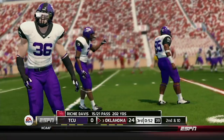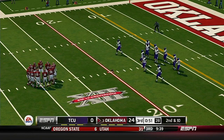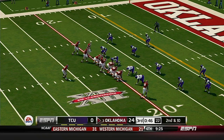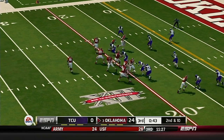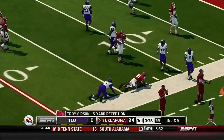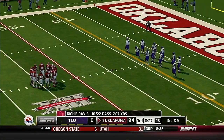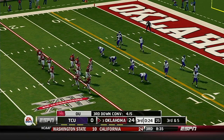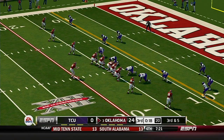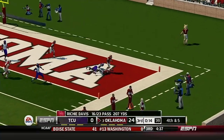Throws incomplete, intended for his wideouts. From the 20-yard line, it's second down. Quick throw out to the receiver, and he's tackled at the 15-yard line. And this is the eighth play of the drive. They'll line up with five wide receivers. Fires that quickly, incomplete.